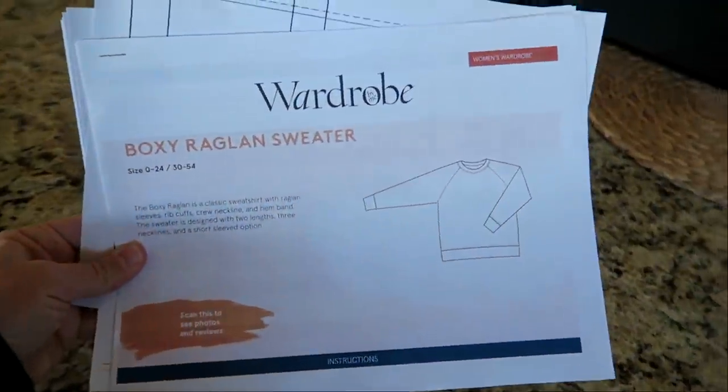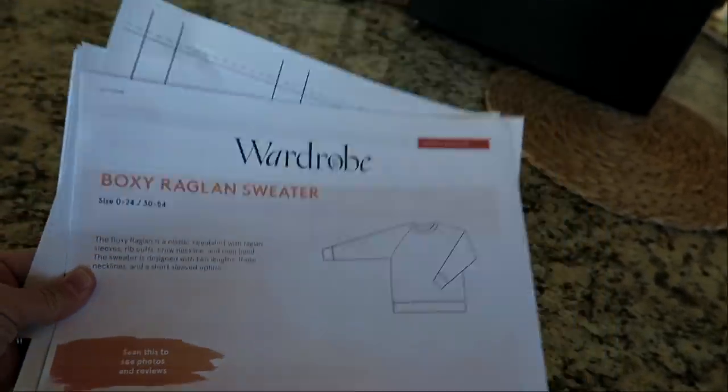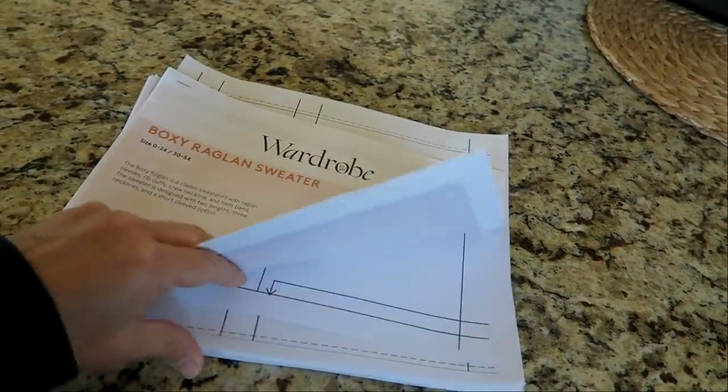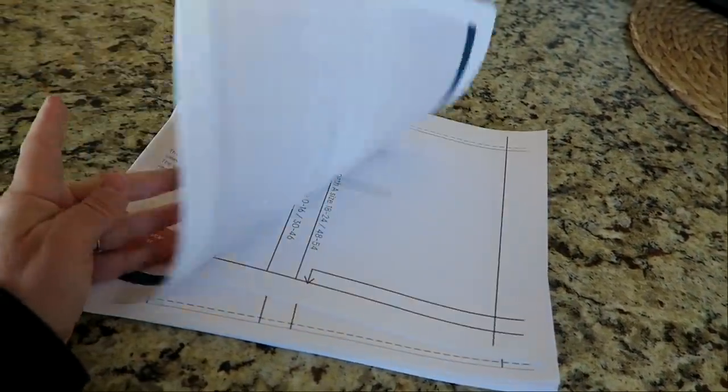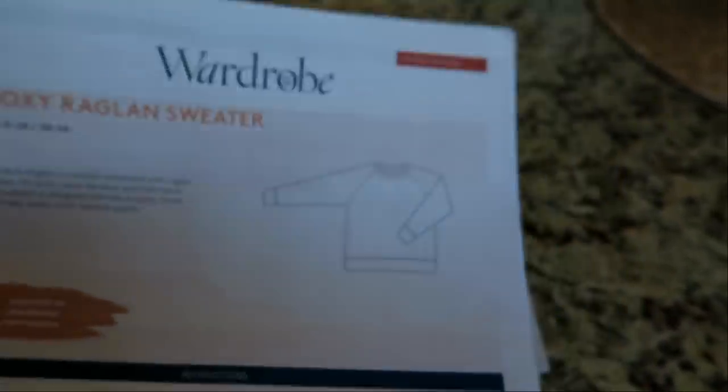All right, so we got this Wardrobe by Me boxy raglan sweater pattern, and we printed it all out. We need to put it together. This one looks like it's going to be a hassle to put together, so I'm not looking forward to it, but it actually looks like a really cute pattern, so let's hope it all goes well.